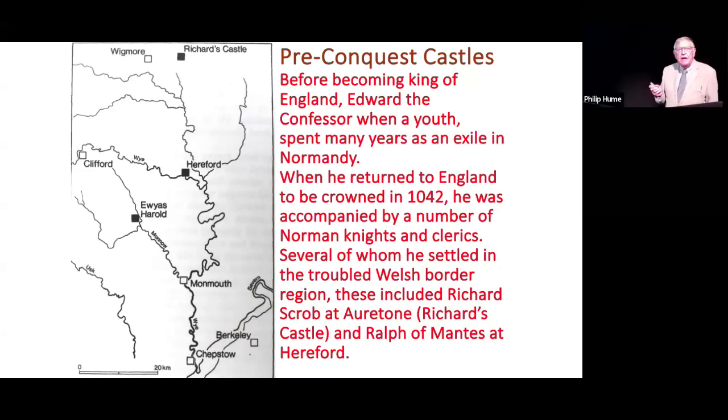Several of these Normans who accompanied Edward were settled in this area, and in particular, one Richard Scrobb was located in Orleton, up here to the south of what is now Ludlow, and created a castle, the name of which is reflected in his name, Richard Scrobb. I have to say that there's still a good deal of discussion about the precise dates of these, and archaeologically none of these have yet been proven, although there has been work on certainly Richard's Castle and Hereford.